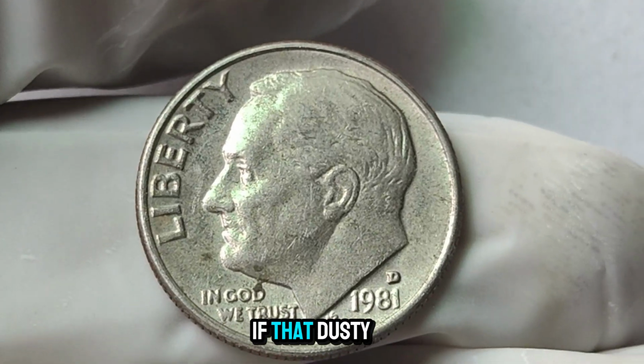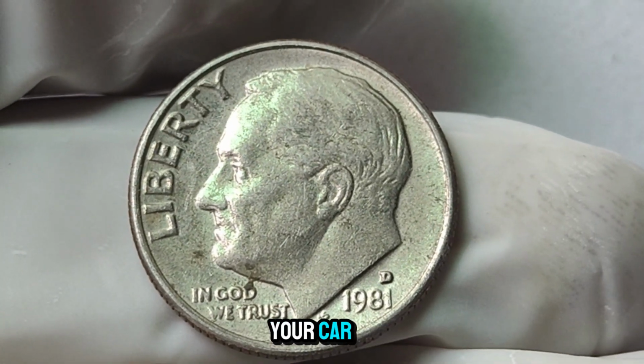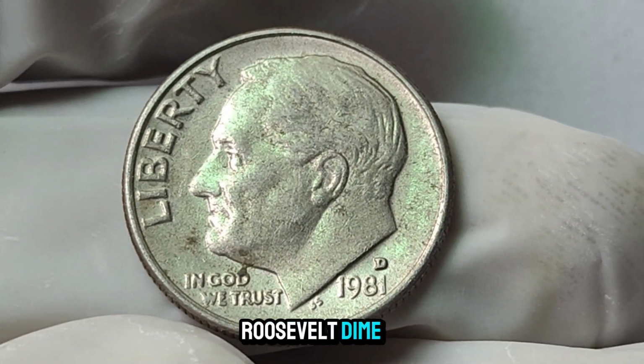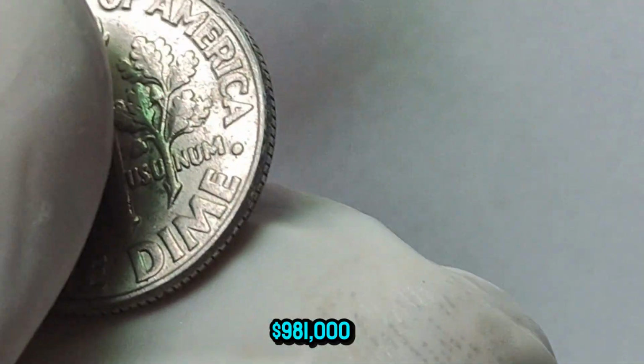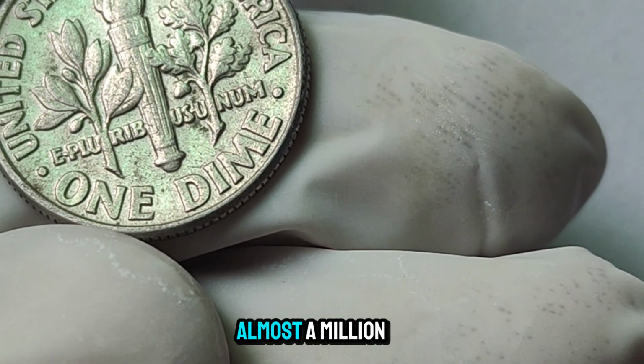You ever wonder if that dusty old coin jar in your drawer could secretly be worth more than your car? Now imagine this: a single 1981 Roosevelt dime, something most people wouldn't glance at twice, recently sold for an eye-watering $981,000. Yes, that's not a typo. One tiny dime, almost $1 million.